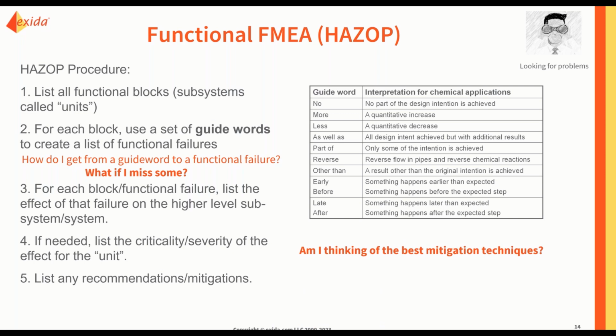Then, of course, when you identify something that's bad, you have to make a recommendation, let's call it a mitigation technique. How do you know you've got a good mitigation technique? I don't know. Well, do the best you can. Then you have to document it all. So you have to take all your information, maybe you were using a spreadsheet, and put it into some kind of a report.